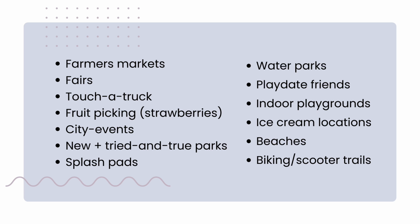So you can list things like farmers markets, fairs, touch a truck, fruit picking, strawberries, blueberries, city events, new and tried and true parks, splash pad, water parks, play date with friends, indoor playgrounds, ice cream locations, beaches, bike or scooter trails. Even list things that you've done 100 million times. Just include those on the list because sometimes your brain is just done and you kind of forget about some of these things. Keep this list handy so that you can refer to it on those days that you want to adventure outside your house.